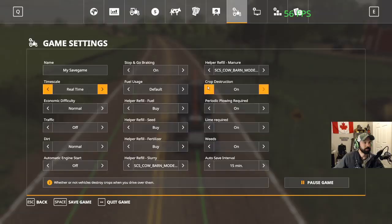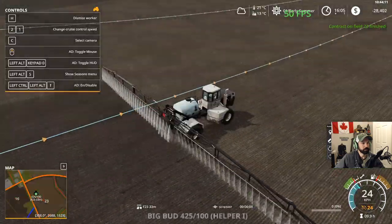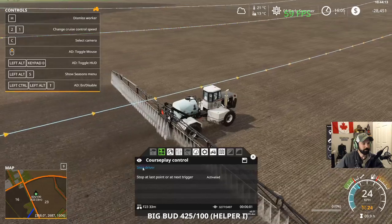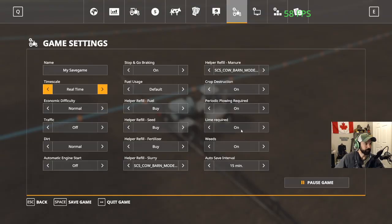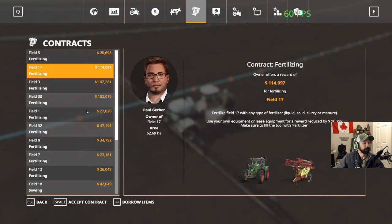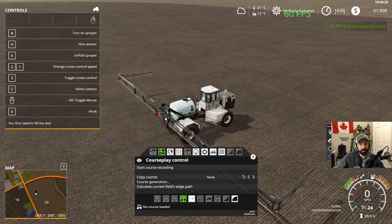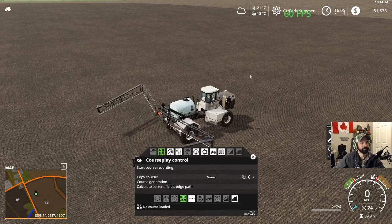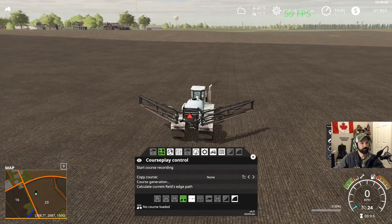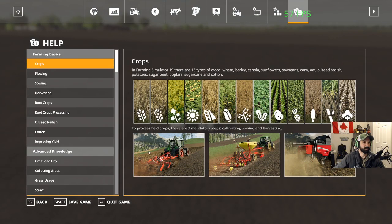Sweet. Apparently the contract in this field's finished. I can dig it. Field 17. Why, yes, I will take that. Now let's see. Oh, I do have one. Let's see how this turns out. No idea where the nearest is, let's just go ahead and save, just to be on the safe side.